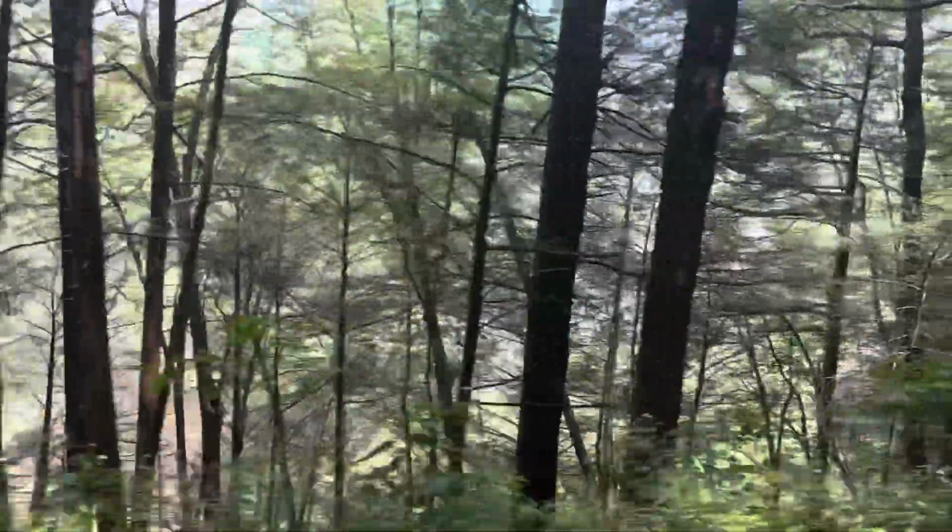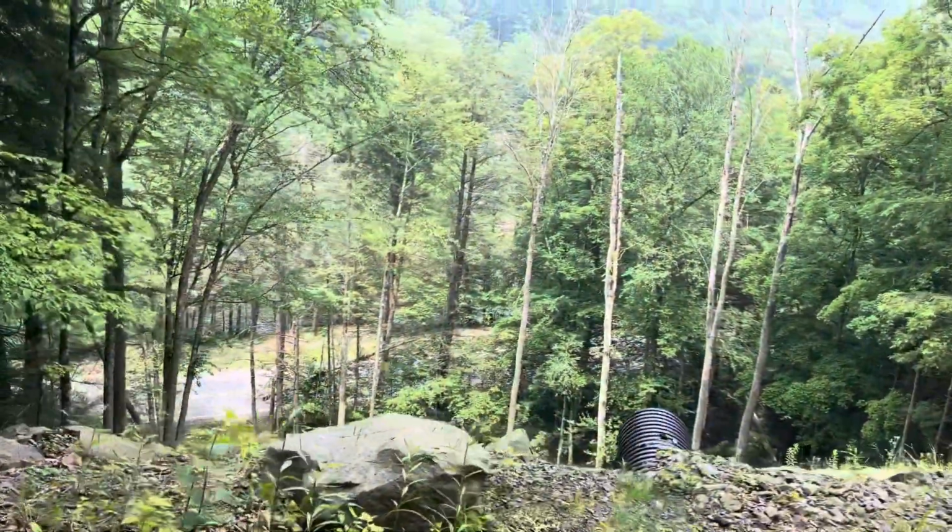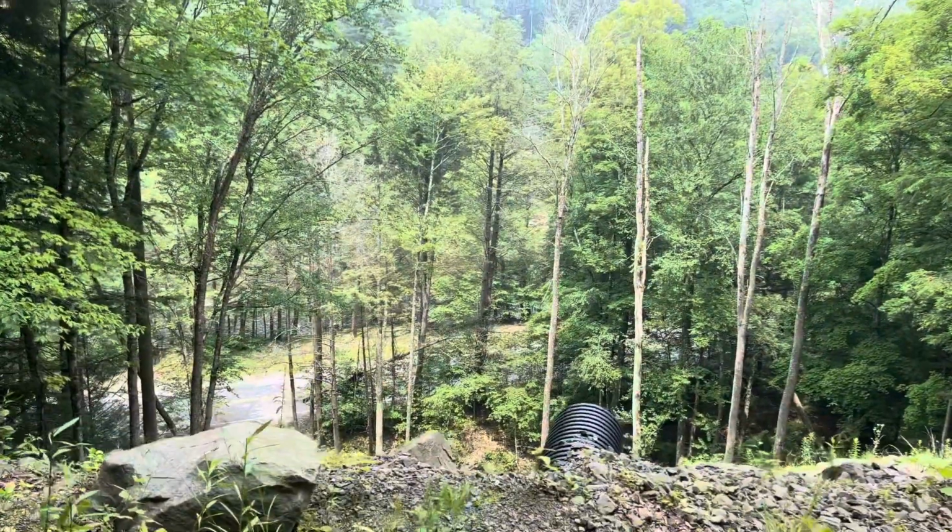I knew there would be a trail to come down to this water. I just knew it. So you can kind of tell how high up we are. That's the river down there. Got this opening here. Yeah, we're pretty high up.